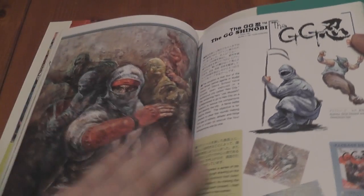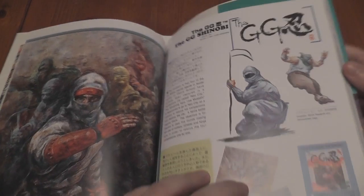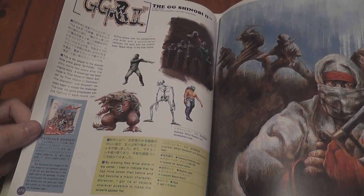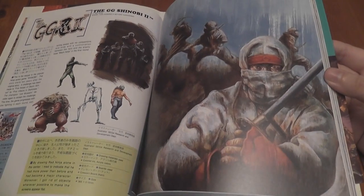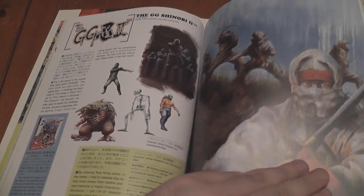Oh, this is some of my favourite stuff. This is the Shinobi section. And I love the artwork that's gone into this and the art direction. You can say what you want about the Shinobi games. I mean, this is the Game Gear version, but the artwork's fantastic. And yeah, we've got another skeleton monster.